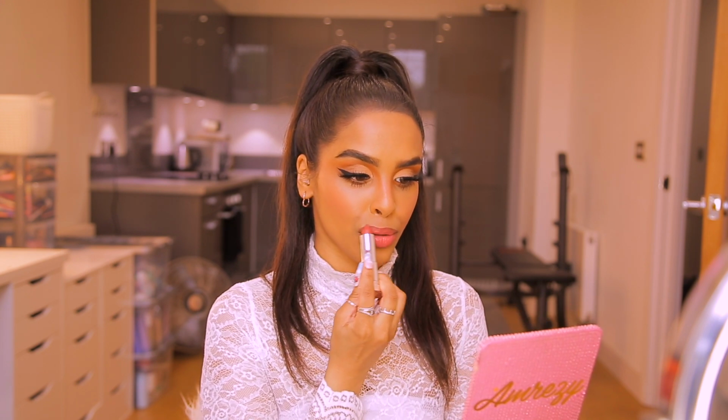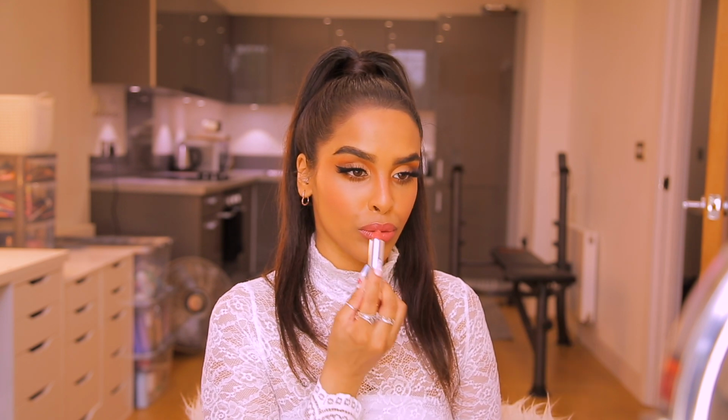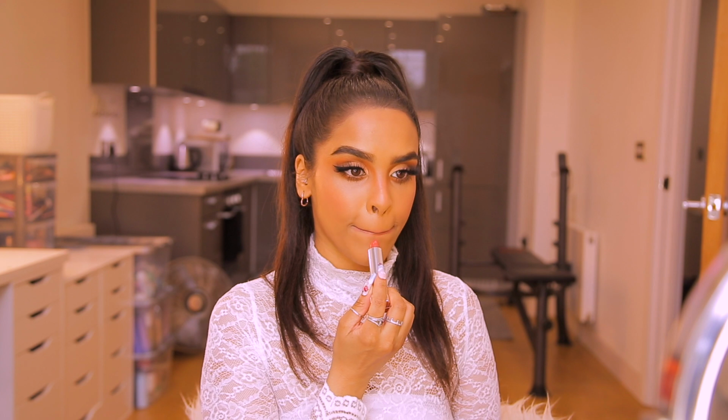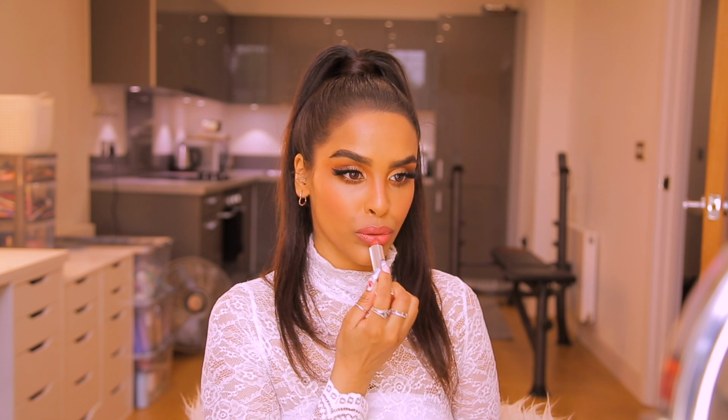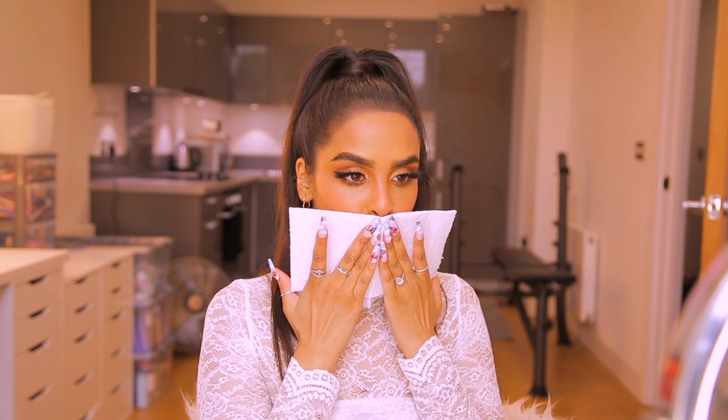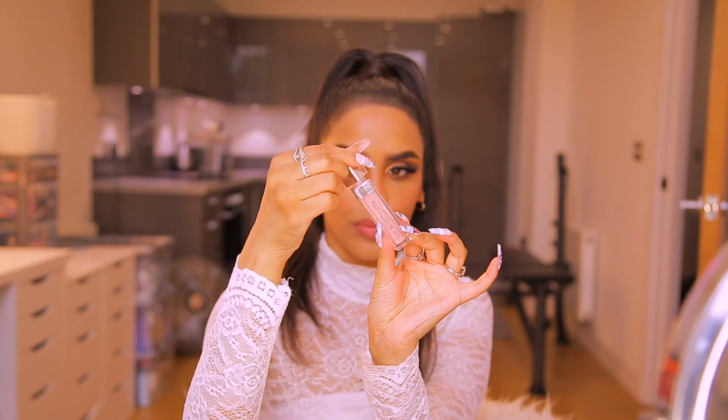And then what I do with all lipsticks and a lot of lip glosses as well is I like to actually take a kitchen towel and dab off the excess. I'm not the biggest lover of a thick lip gloss look or a thick kind of matte lipstick look, where you can see the lipstick on the lips. So I like to just dab off the excess. I feel like it turns it more into a stain, which I love.